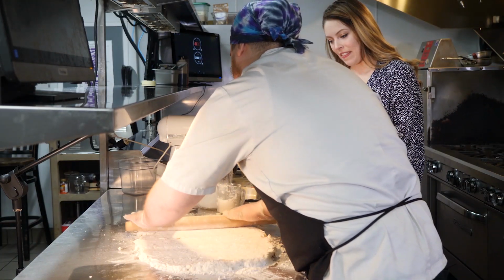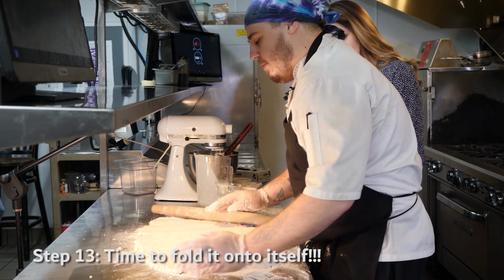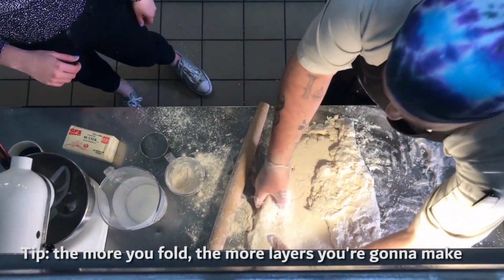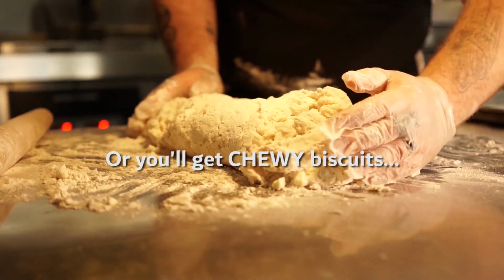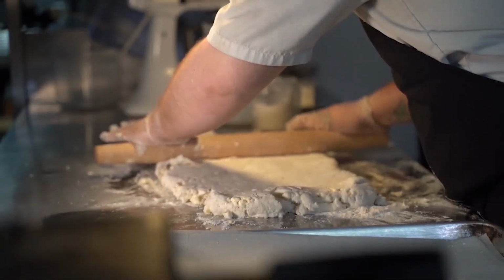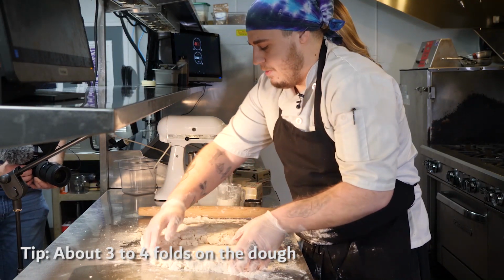And now this part is very important for getting your layers and your structure for your biscuits. We're going to be folding it over onto itself. And the more you fold, the more layers you're going to create. But we don't want to fold it too much or else it'll develop too much gluten and you'll get chewy biscuits instead of fluffy biscuits. I had never heard of something like that, the layers and the gluten. I think people forget that baking is very scientific. Yes. And so I'll probably do 3 to 4 folds on the dough.